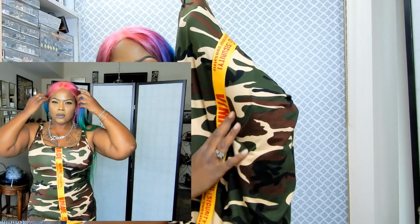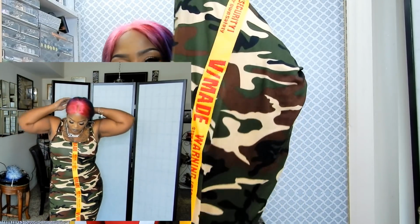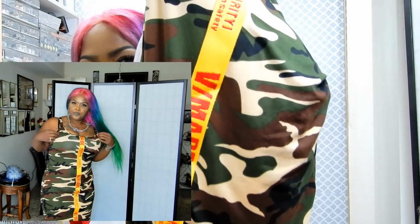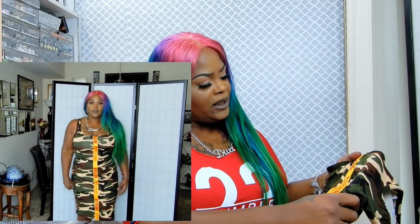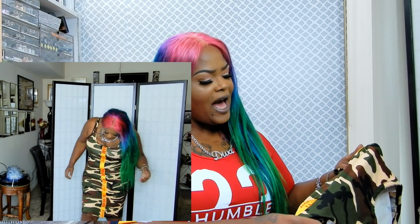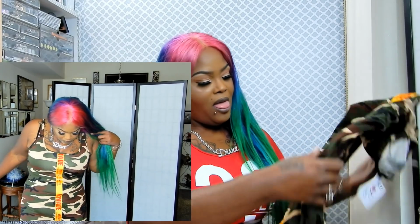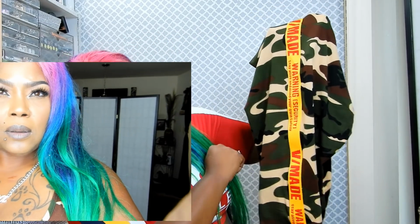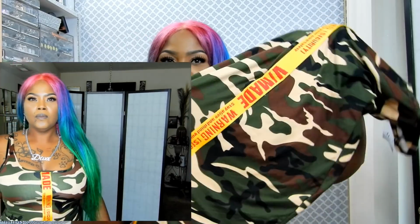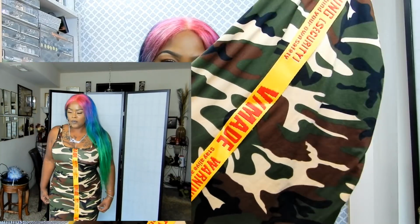What I really liked was this sign right here. You know how they have warning signs and stuff like that? I thought that was really fabulous. It says, warning, security, stay alive and mind your own safety. And then it has V made, and it says it again, warning, security, stay alive and mind your own safety. You know what I'm saying? So this was really cute.